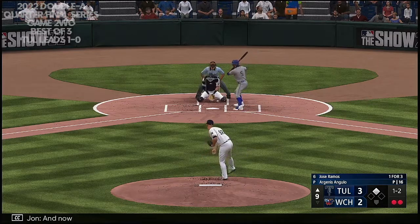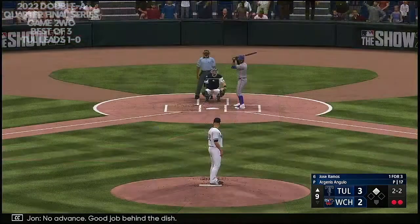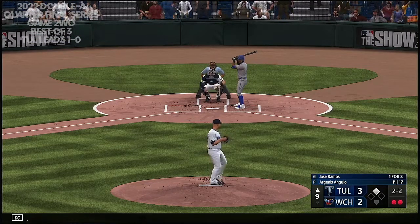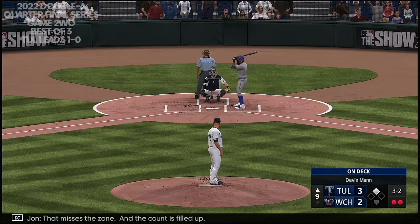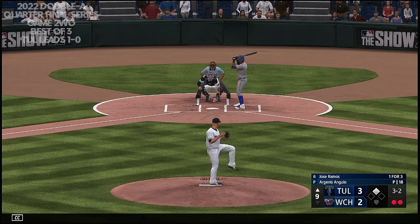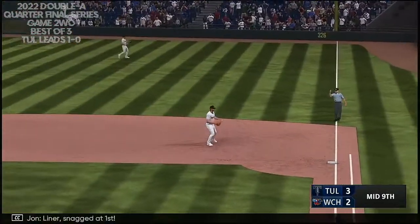And now Jose Ramos. And that one gets away at the plate. No advance. Good job behind the dish. Riding to the plate. That misses the zone, and the count is filled up. At the belt and fires. Liner snagged at first.